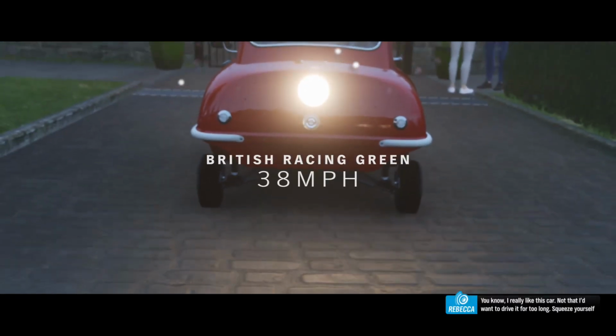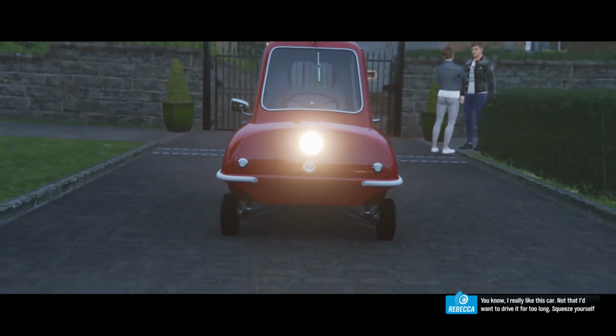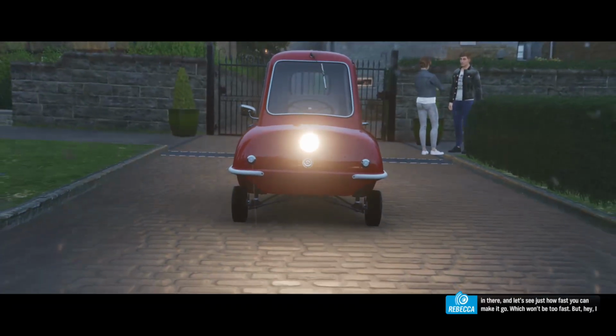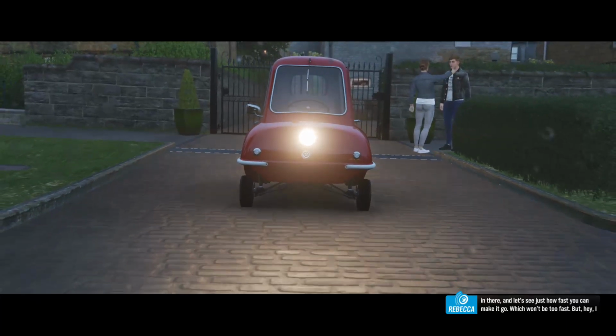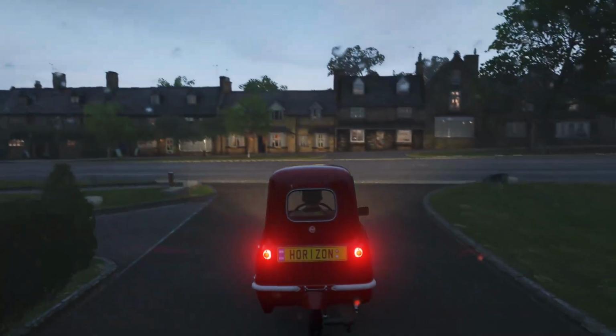You know, I really like this car. Not that I'd want to drive it for too long. Squeeze yourself in there and let's see just how fast you can make it go. Which won't be too fast. I've got to customize one of these. But hey, I could be surprised. I'm not even joking, I got one of these in this game.